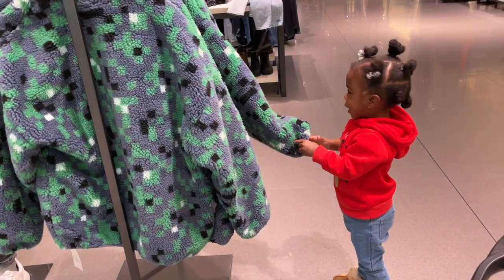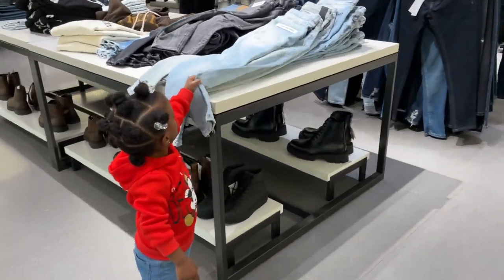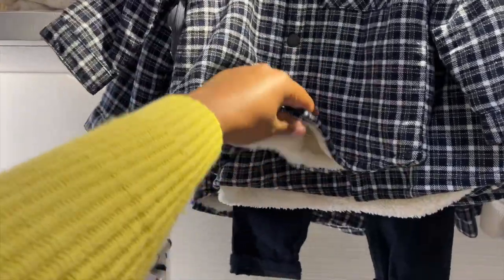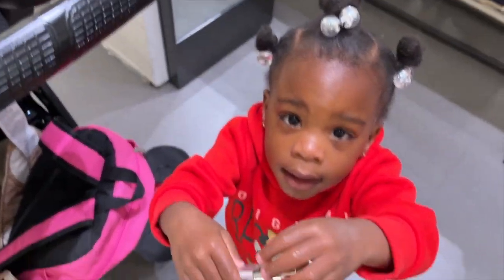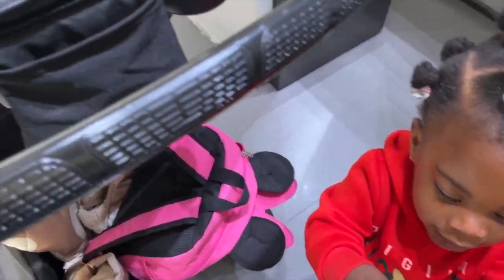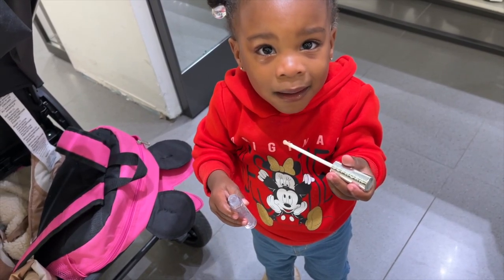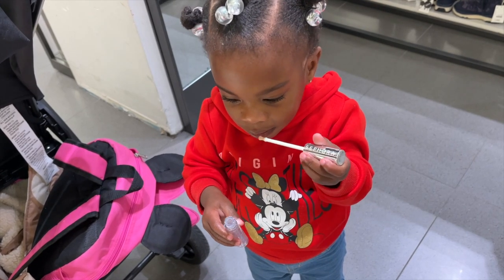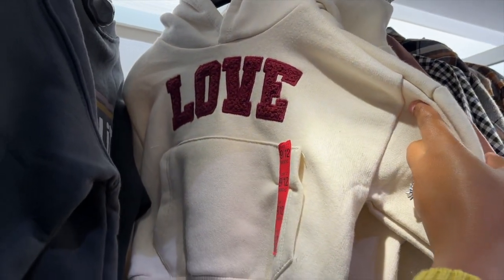You like that jacket, Naya? Let's go see if we can find some clothes. Come on. You like that? Come on, baby. I'm obsessed with this. And it has fleece on the inside. Super cute. Mommy, what are you talking about? You want lip gloss? Get a little bit. Go ahead, a little bit, baby. Rub your lips like this. Love this. Says love. It could be unisex.